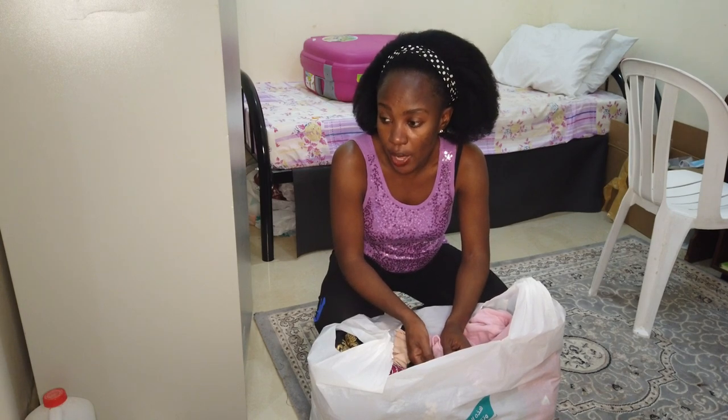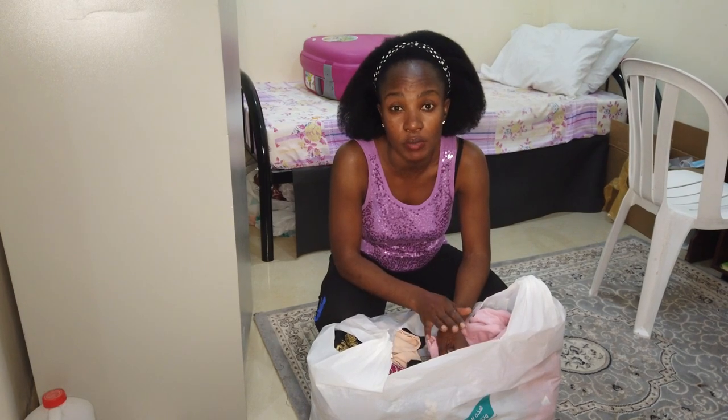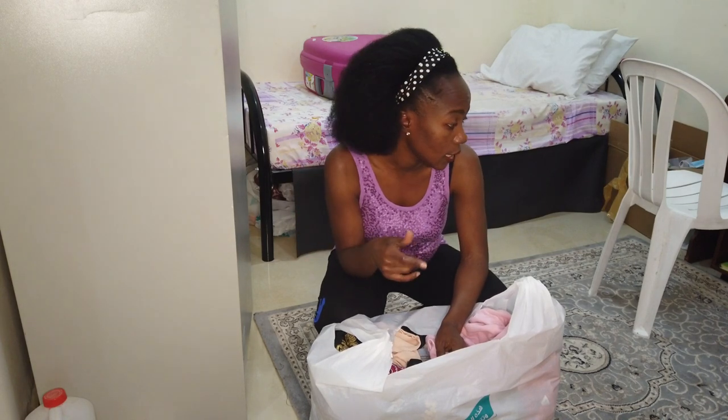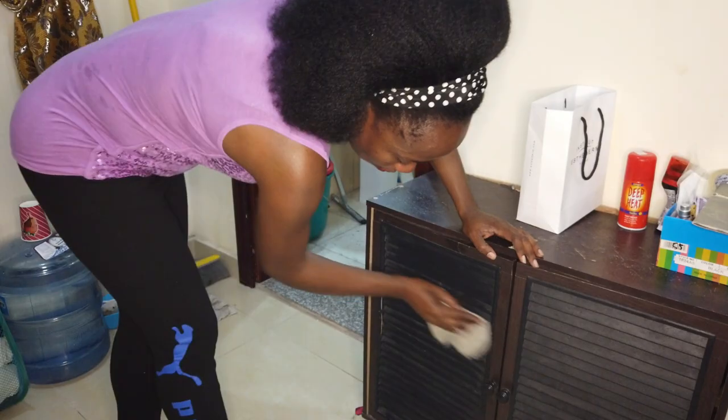So I don't know what to do with them, but I don't want them to be here because they are filling up the room. For now, I think I'll just leave them alone. I'll just leave them in this bag and then I'll figure out what to do with them later. So what is left is just to arrange my shoe rack and clean up the room, and then I will show you the end results.